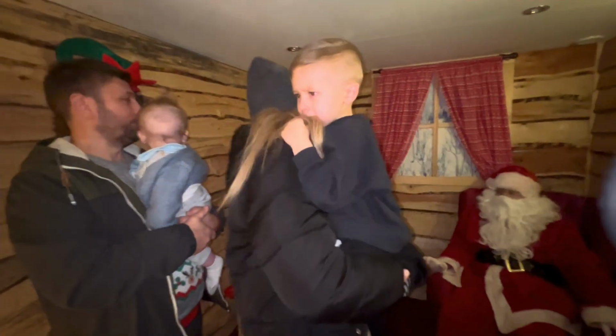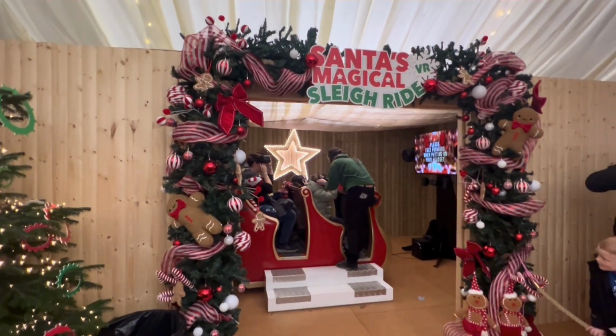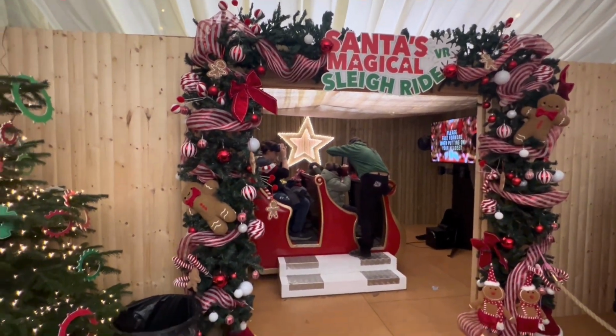So I didn't film in here because I just didn't want to be too intrusive to Santa, and we could just enjoy the moment. He was very good, very chatty. This VR sleigh ride was £5 per person and it was really good.